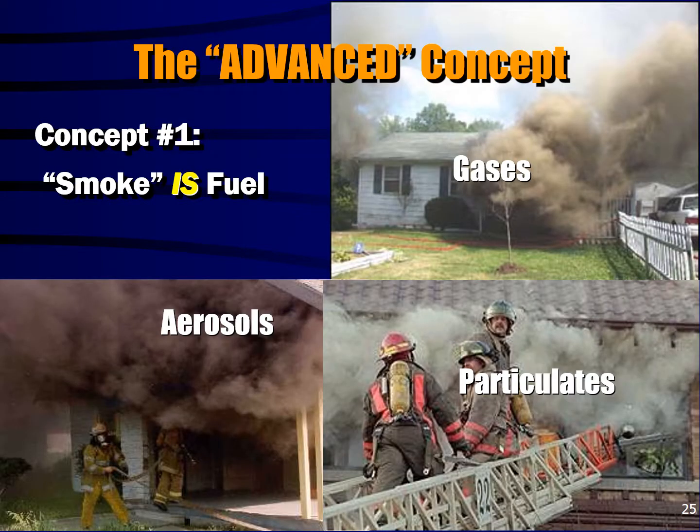The advanced concept. Concept number 1. Smoke is fuel. It's the new 4-letter F word. In the smoke, what's truly in the smoke are gases, particulates, and aerosols. Now, I'm going to go into detail on each and every one of these, and I'm going to start with the fire gases. The fire gases are the product of a heat buildup in a room, and the solid materials in the room start to off-gas.